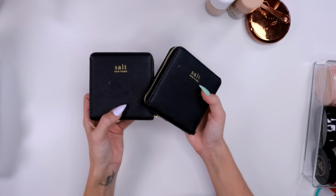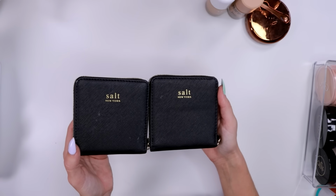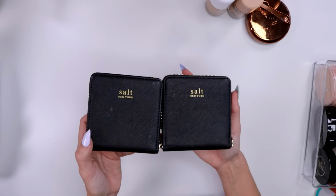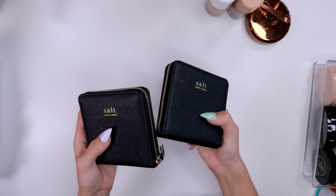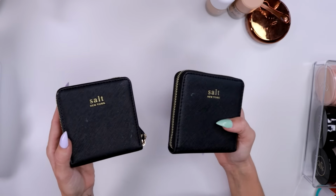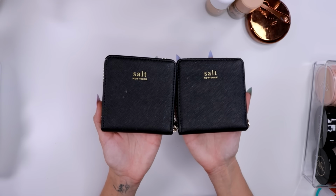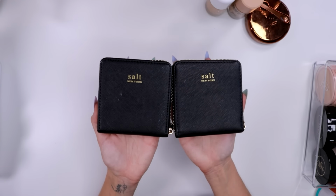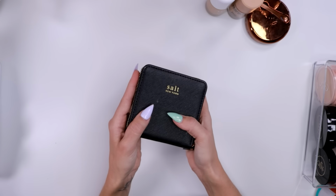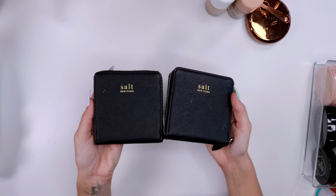It's just not something I reach for, which is the reason why I have declined a lot of PR from Salt, because I think they make amazing formulas, but if you don't like using your makeup like this, in a little palette or from a cake, you're just not gonna enjoy it, and I'm not the right person for it. I love the owner and I love the formulas, and the colors they bring out are so beautiful. It's just not my preferred method of applying makeup, and I need to come to terms with that and be okay with it.